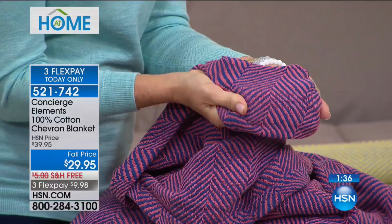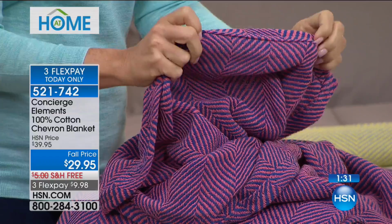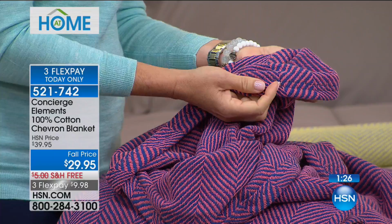This is a really nice tight weave. It's really important because it means you're gonna have the blanket much longer. It's gonna give you better coverage. It's gonna just tighten up every time you wash it. You know, a cotton blanket just gets better and better every time you launder it.